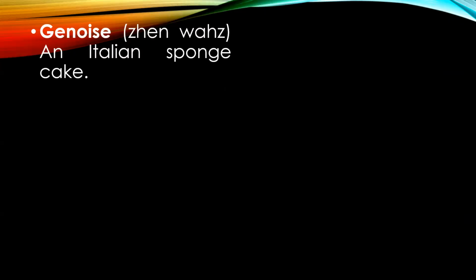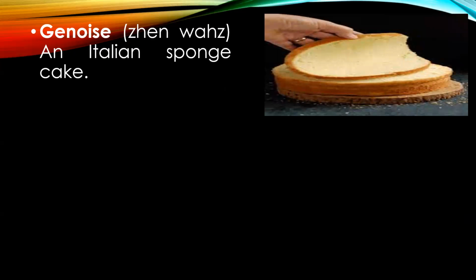Genoese, an Italian sponge cake named after the city of Genoa and is associated with Italian and French cuisine. It is mostly used as a base for preparation of gateaux.